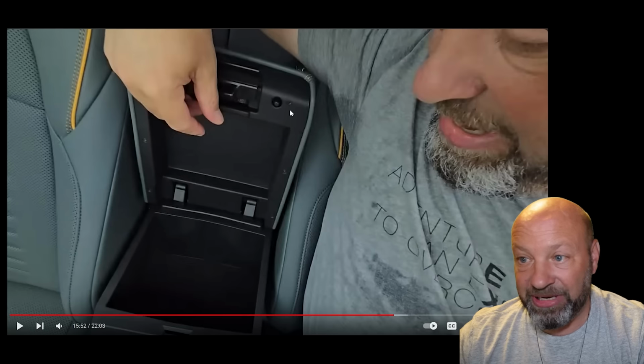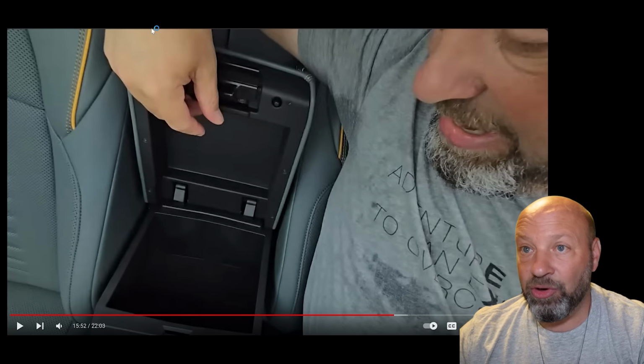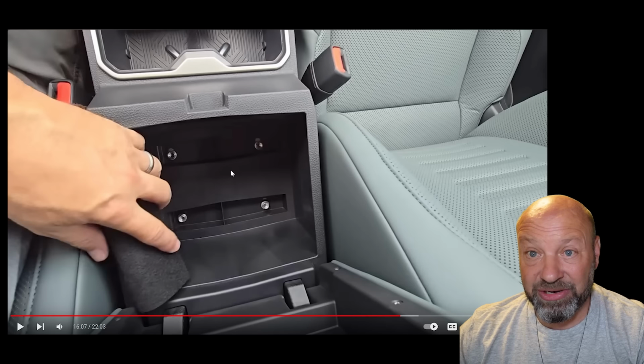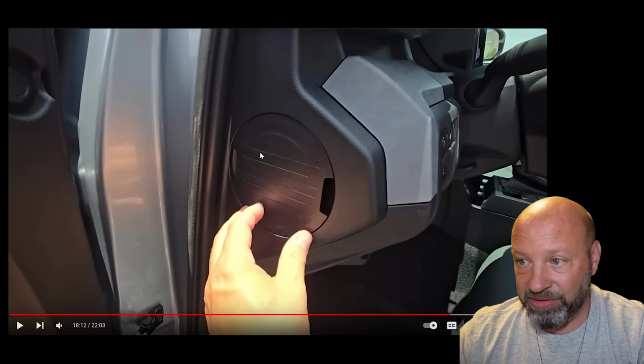No cute little measurement tools, no pen holders, no coin holders, no USB, no USB-C, no 12 volt, no nothing in there. There's nothing. And we are in a $67,000 truck, and there's nothing in there. It's unbelievable. And in this thing here, it's got a little pouch, like a little pocket right there.